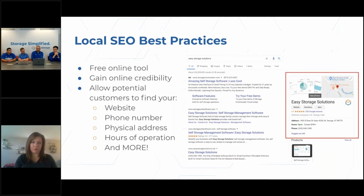Then I'll continue. So with this local SEO best practices, it's referring back to that previous slide where we mentioned Google My Business. One of the best ways to try to gain more traffic and visibility in your local area is going to be creating a Google My Business page and getting onto those listings. One of the things that makes it so great is the first point. It's a free online tool.